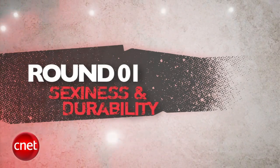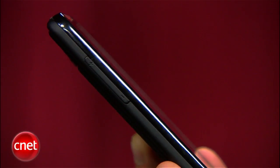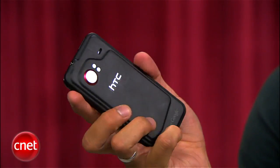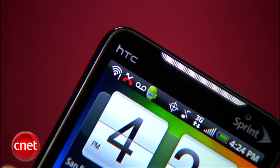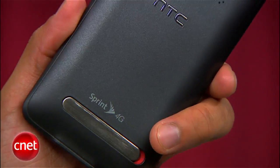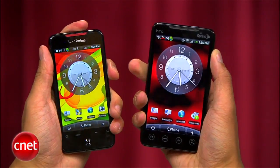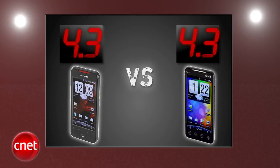Round one is sexiness and durability. The Droid Incredible has a sleek and slender profile. Its rubberized surface can definitely take a beating, but I'm still turned off by its backside. Bonnie doesn't mind, but Kent isn't a fan either. The EVO 4G brings a smoothed out design with its gorgeous 4.3-inch screen and a durable slim figure to match. People with larger hands might like it, but it's a bigger phone and you might find it to be a little too big. We all scored this differently, but round one ends in a tie at 4.3 points apiece.